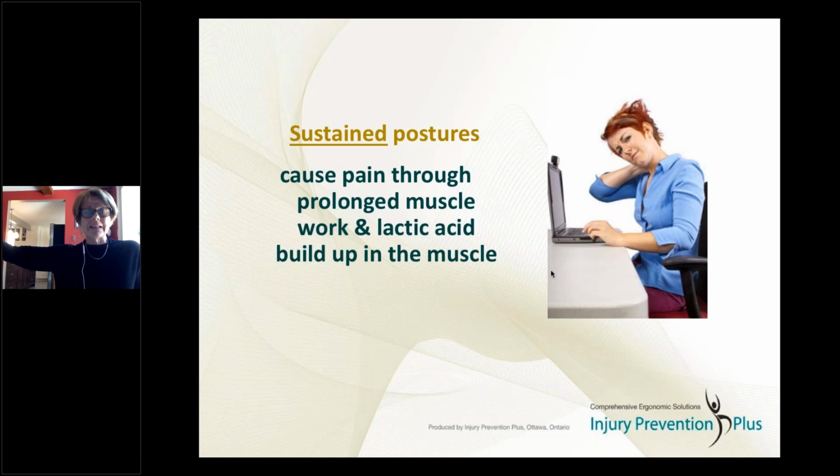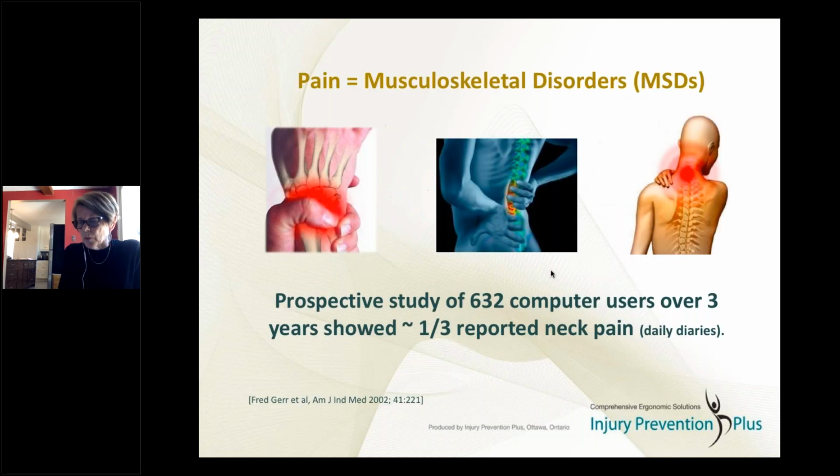So you can identify that some postures make you tired more quickly than others. And that's the focus of some of these neutral postures. As we go along, you're going to see that a little bit more. Okay, so what is a musculoskeletal disorder? Basically, the pain that we get that's connected to muscle or joint or nerves is often called a musculoskeletal disorder, or an MSD.